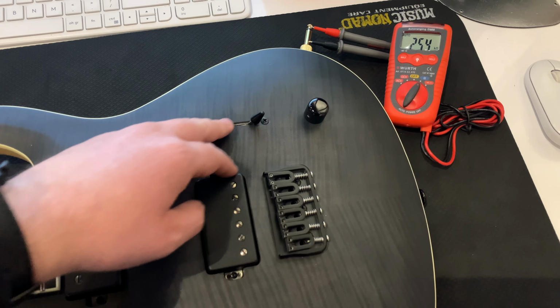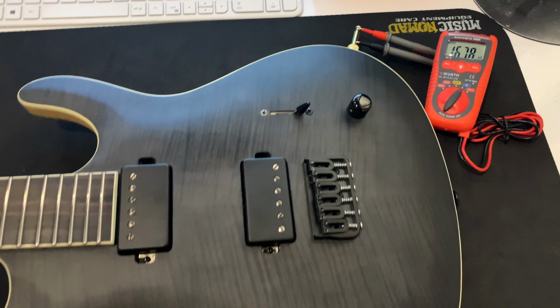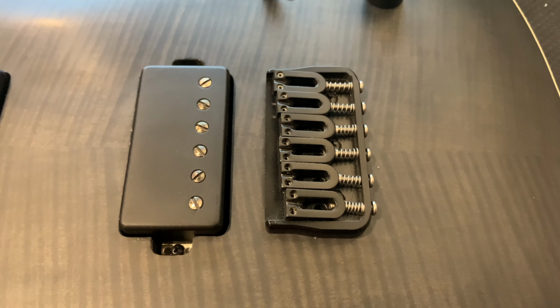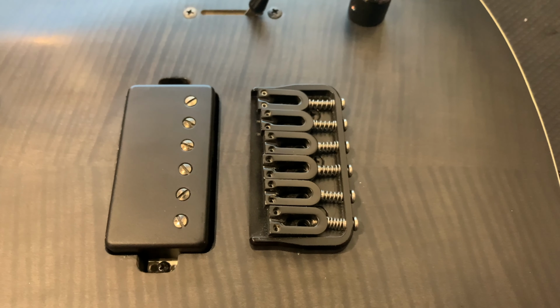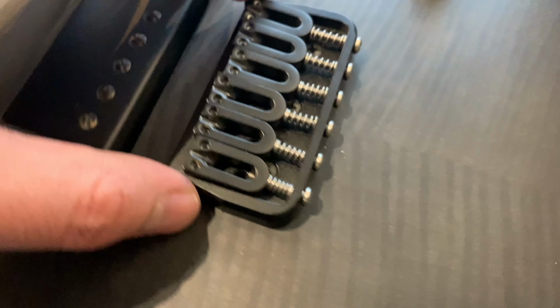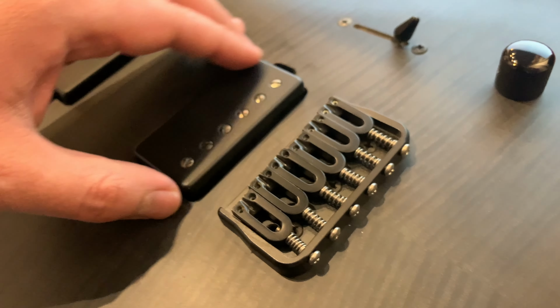When you see the electronics and the way they are wired, correct me guys if I'm wrong, tell me in the comments. A perfect choice for a bridge for this neck-through guitar. It is a Hipshot hardtail fixed black bridge, machined from solid brass, polished and plated, and it has forged steel adjustable saddles. You can individually adjust the height of each saddle and you can intonate it with those screws.